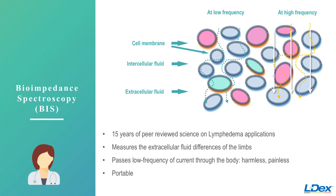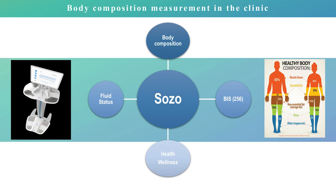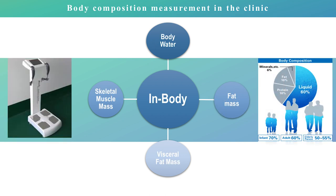And bioimpedance is one of the devices that we have in the clinic, which you already know about. It uses multiple frequencies that are able to penetrate the intracellular and extracellular space and measure total body water and extracellular water. Impedimed came up with a new device called the Zozo, which combines body composition, bioimpedance, and fluid status, and helps develop health and wellness programs. We also have the InBody in the clinic, which looks at body water composition, as well as skeletal muscle mass, fat mass, and visceral mass.